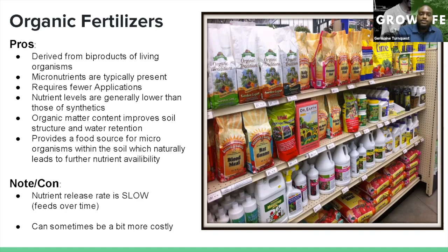It provides a food source for microorganisms within the soil, which naturally leads to further nutrient availability. Definitely so. So in your soil are lots and lots of microscopic bioorganisms that thrive on the different matter and substances within the soil. And you definitely want those there because these help to keep your soil healthy. This is what makes your soil basically alive.